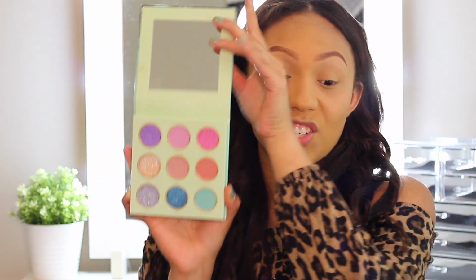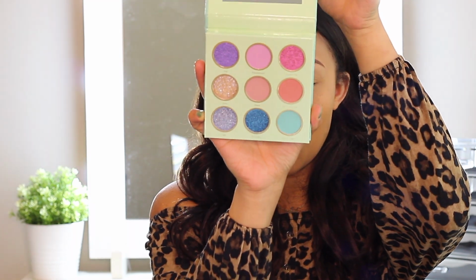So do not laugh, guys. But yeah, it's kind of hard to look at myself and take me seriously with these not so good brows. I'm going to go into this Chic Glam Breeze palette. I'm actually obsessed, like I mentioned before, with the way this palette looks. It is absolutely gorgeous. I'm going to go ahead and swatch a couple of the shades.